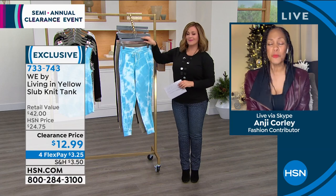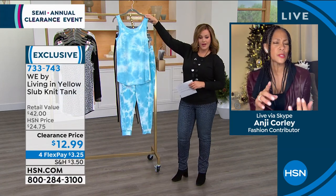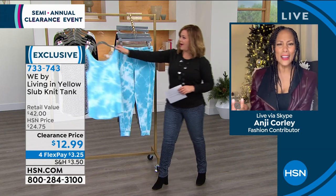You can layer it under your leather, under your denim, put it under another cardigan that you have in your closet. The tanks are fun. This is where you really get to express yourself and add to your collection. Everyone's tanks get a little shoddy. We spill something on it. So stock up and refresh.